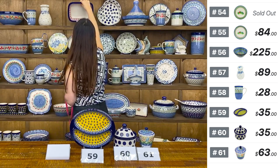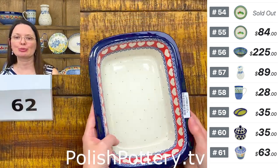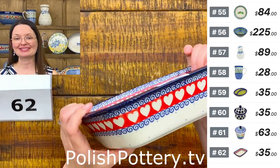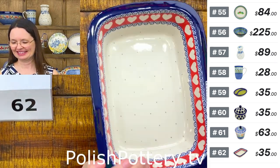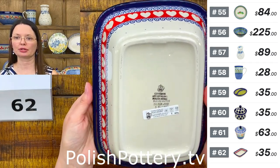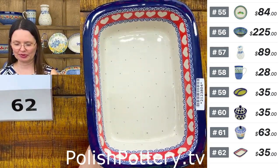Oh, this is perfect for Valentine's Day. So here I have the workhorse size baking dish, 10x7, 2.5 deep with hearts. You have a red background and white hearts. This pattern was designed also by Miss Maria Ciszewska, and the pattern is called Love Struck. $35. The inside measurements, they are 8.5x6.